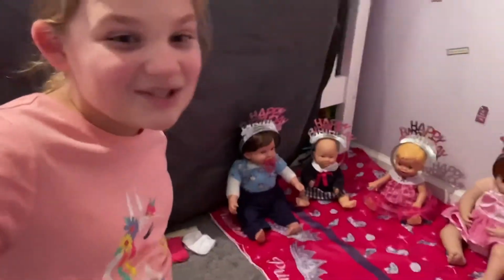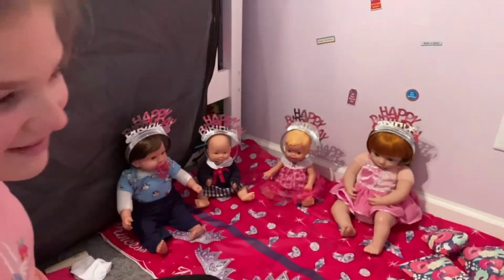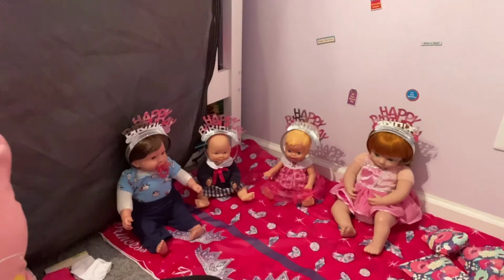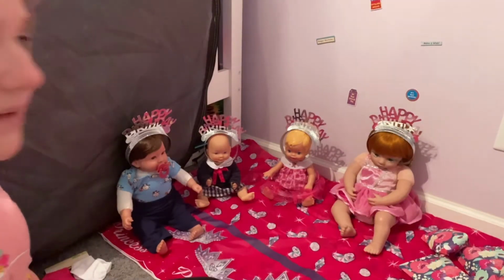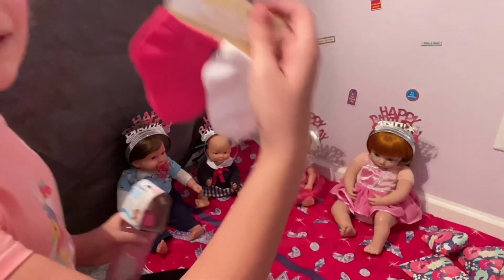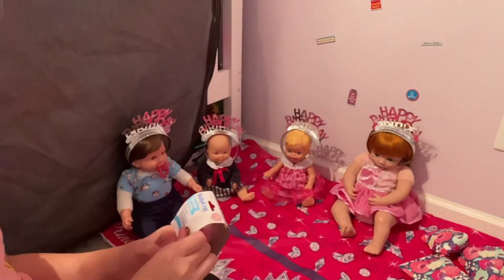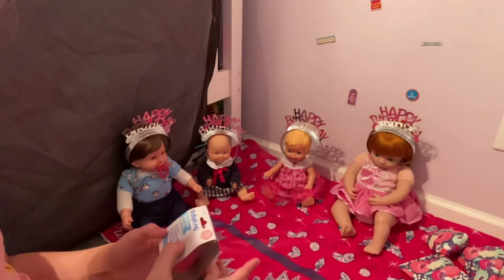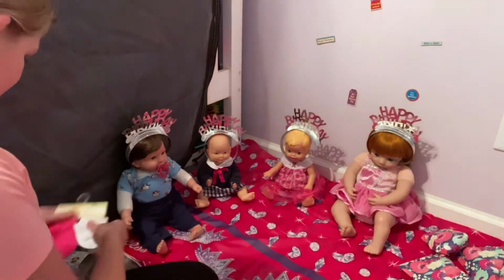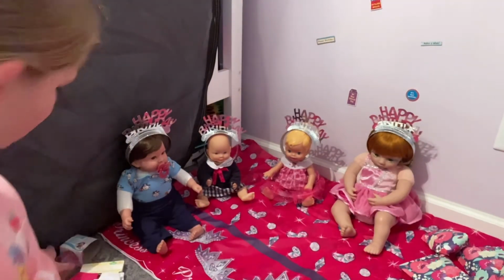Okay, guys, so let's do it. I think she's ready to open some presents. And also, I have some surprises for her. I don't know where it went. Oh, here it is. I found her baby bottle and her socks. It's a cute baby bottle and these cute socks. So I'm gonna give that to her after this is all done.